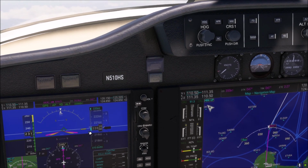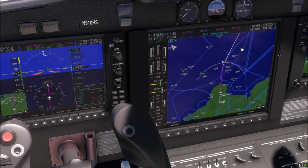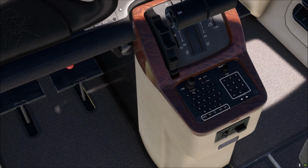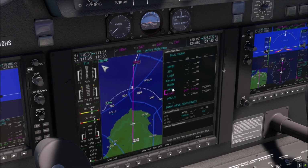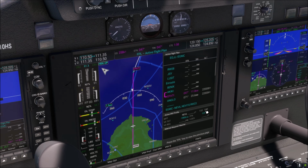Okay. Now, like the Phenom, this also has VNAV, descent VNAV. So let's get the flight plan showing here. And to do that, we use the keypads here, and in particular this button here, the FPL. So we can click that, and then when we look here we'll see the flight plan, and it tells us where our top of descent is, and it says top of descent 7 minutes 15 seconds.